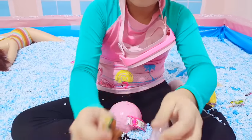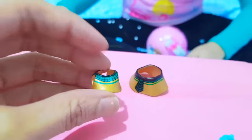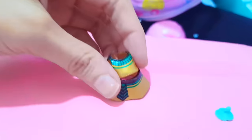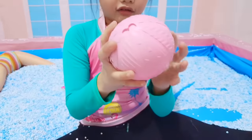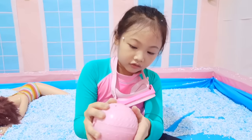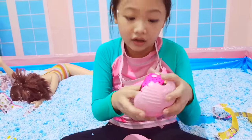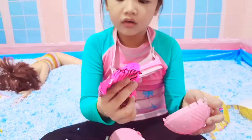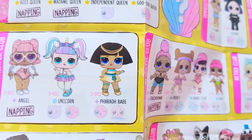There you go. It looks like a uniform. Yeah, where's that ball? Where's the ball? Here. The ball. Oh my! So much of these. Turn it again. It's the LOL, the big LOL. It's the doll. But she's a baby.